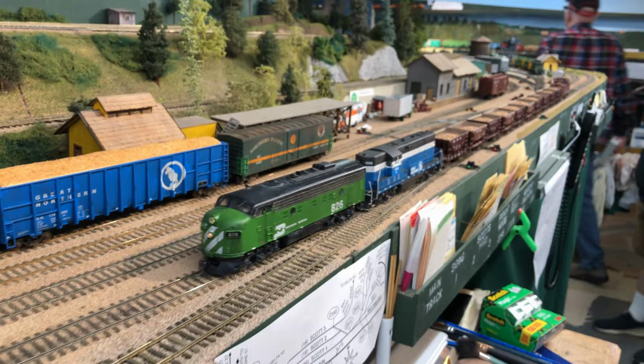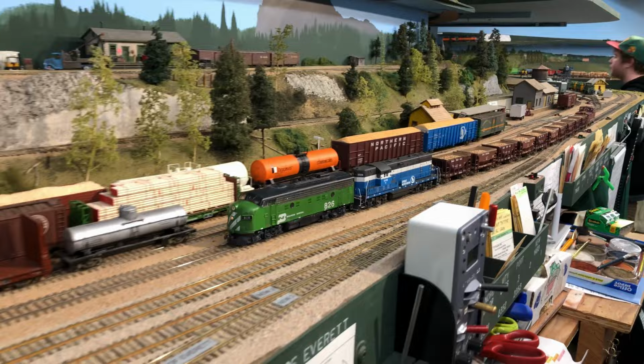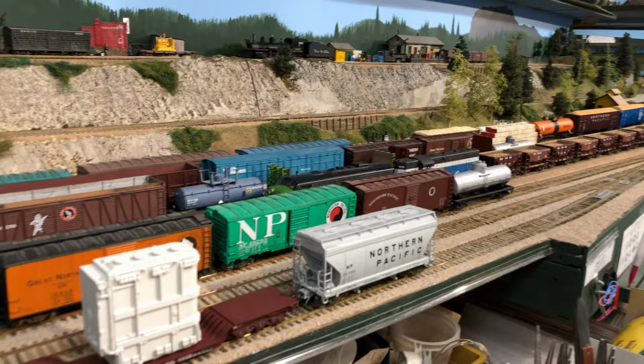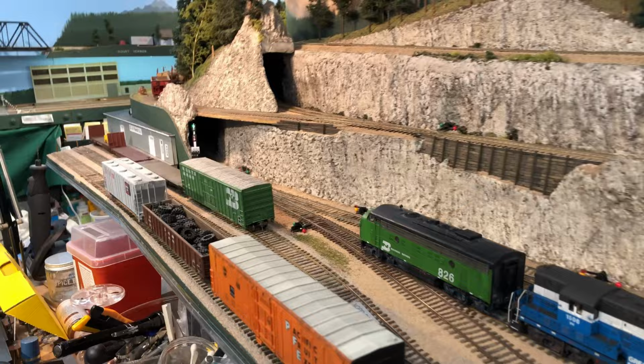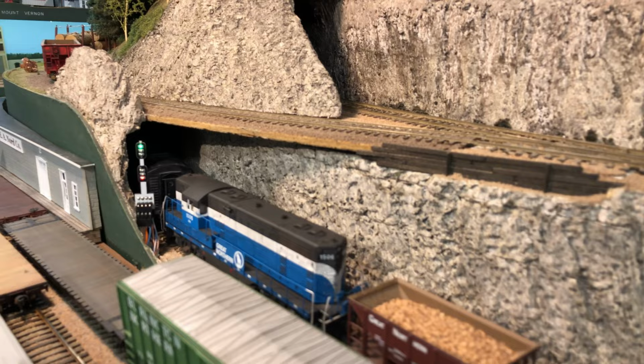Those loaded woodchip hoppers are going to go into Scott Paper, which is back on the left there. Now keep your eye on the left for something new that's just been developing on the layout. I put a signal in there with LEDs to show how the turnouts in the Delta Wye are aligned. Isn't that cool? Green over red means it's aligned in the straight position.